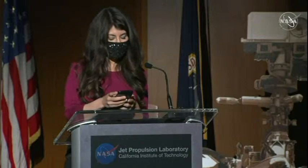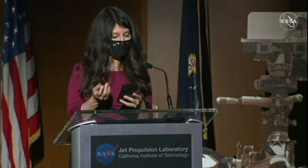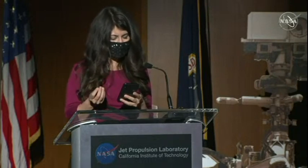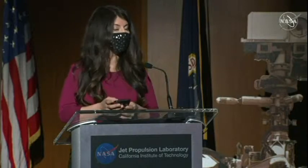Now we have a social media question to take. Jerome on Twitter asks, in some pictures we can see dirt and small rocks inside the real wheel rim. Was this expected, and will it become an issue if more dust and sand is picked up along the way?